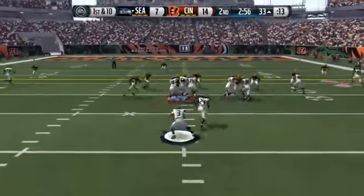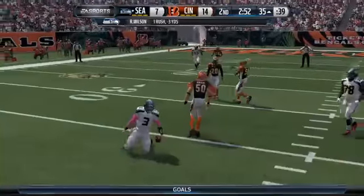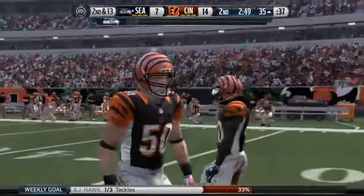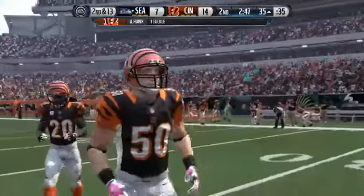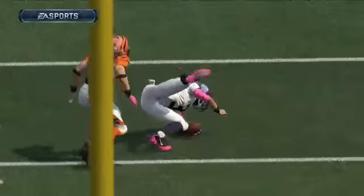First and 10. Hawks, the one who made the big stop. Wilson's trying to read this option play. Does he keep the football or pitch it? He keeps it. Boy, wrong decision. And the defense all over him as they tackle him behind the line of scrimmage.